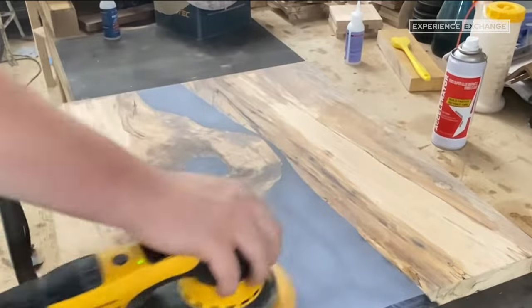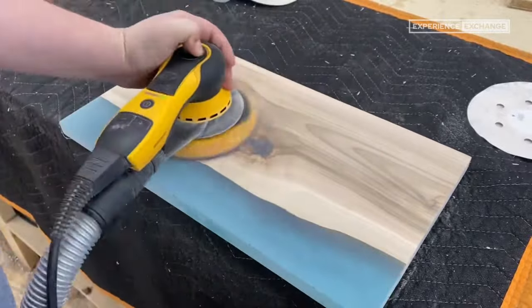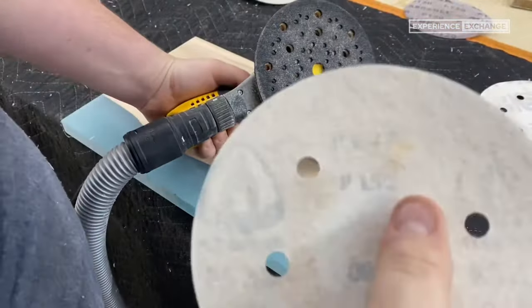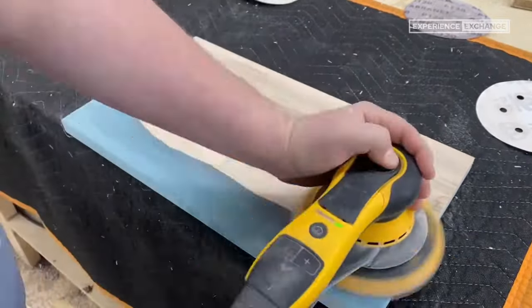I spend probably 90% of the time spent on these boards sanding, making sure they're perfect, starting with 80 grit, working my way up to 400 grit, making sure it's nice and smooth. Then it's basically ready for finish.